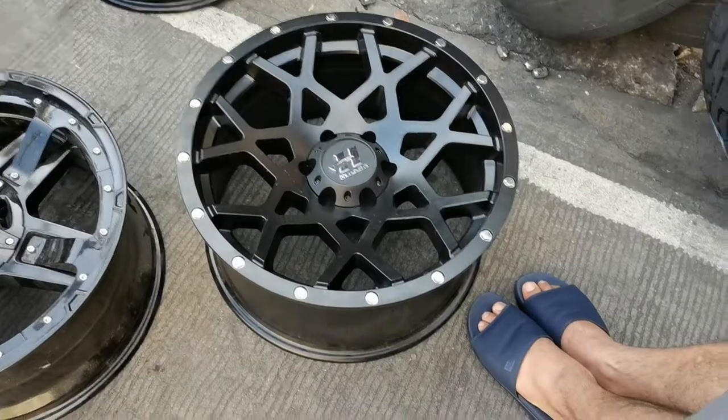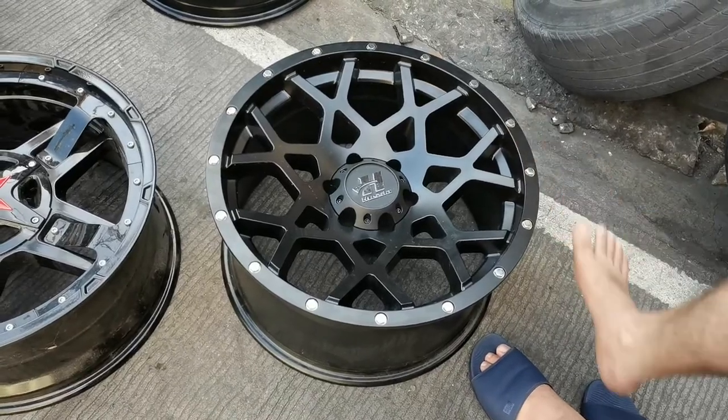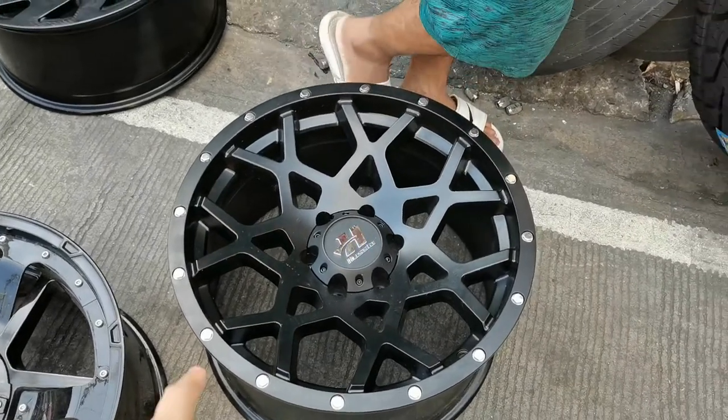Gunmetal ba yun? Ayoko nung nasa likod. Ayoko nung ito. Yung mga tornilyo. Pwede. Tornilyo lang ang tatanggalin mo, di ba? Ah, design lang siya. Design lang po yan.